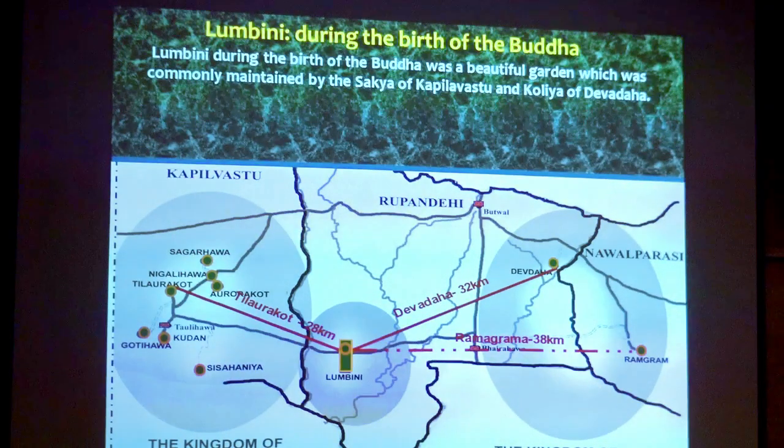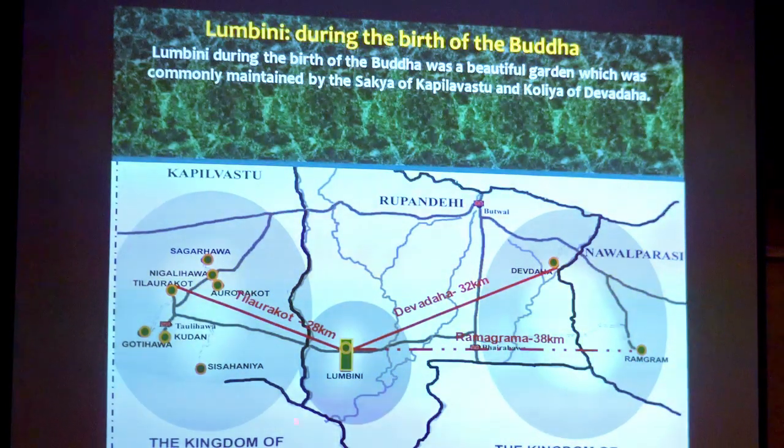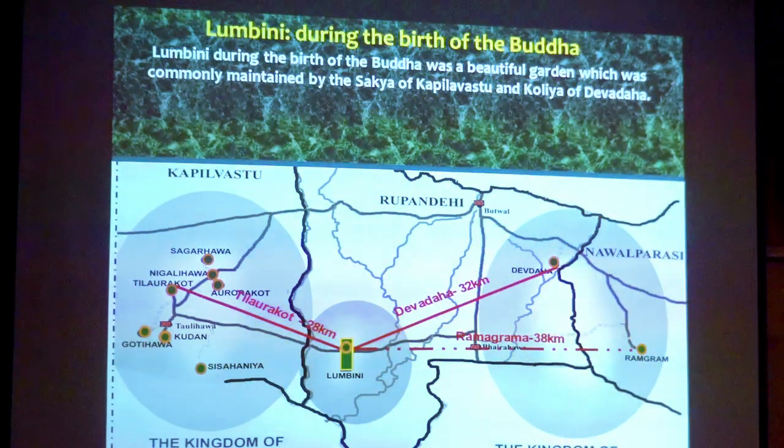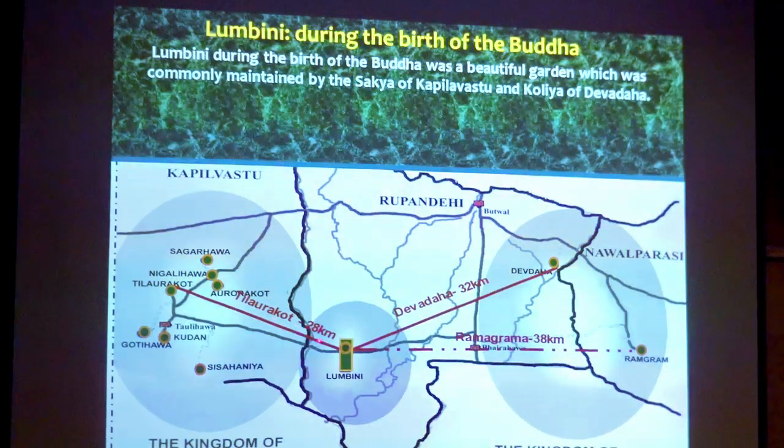During the time of the birth of the Buddha, there were two kingdoms here. To the west of Lumbini was the Sakya kingdom, and to the east was called the Koliya kingdom. The Sakya kingdom was ruled by the Sakya dynasty, from where Siddhartha, the Buddha, comes. And the Koliya kingdom is where the mother of Buddha and her sister Prajapati come from. Devadaha is 32 kilometers from Lumbini, and Kapilavastu, or Tilaurakot as we call it today, is 28 kilometers.